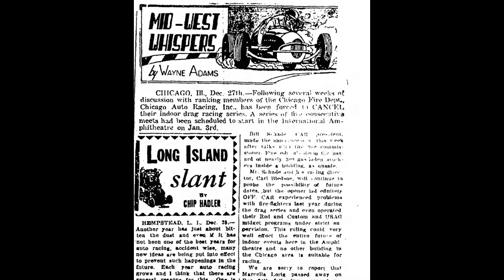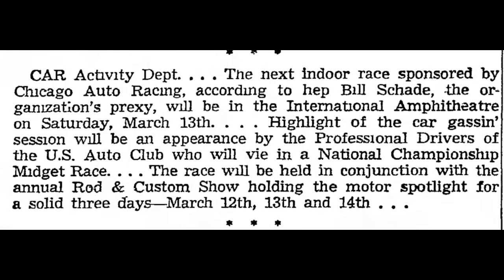This ruling could very well affect the future of indoor events here in the amphitheater in every shape and form, and no other building in the Chicago area is suitable for racing. End quote. Interestingly, days later, on January 6, 1965, the following story ran in the Chicago Suburbanite Economist.